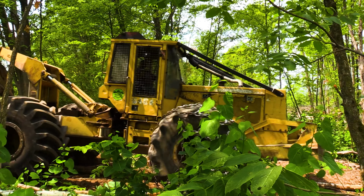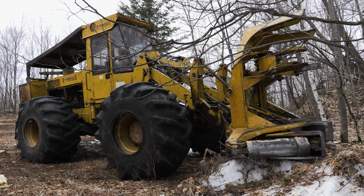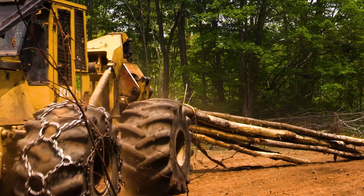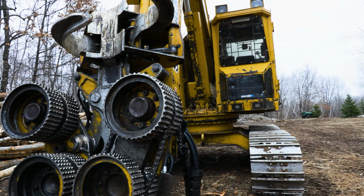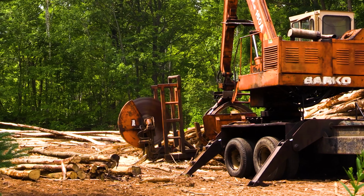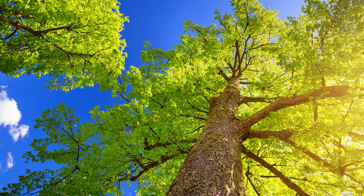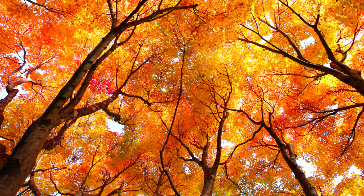With this particular logging operation, they're what we call a more conventional operation, where they have a feller buncher that actually fells the trees and then puts them into bunches, and then there's a skidder that comes around and grabs the bunches and hauls them to either a limber or someplace where they do the limbing, then go to the slasher where it's cut into products to haul to the mill. Mainly the trees that are getting left are the oaks, and also some maple and basswood are getting left too.